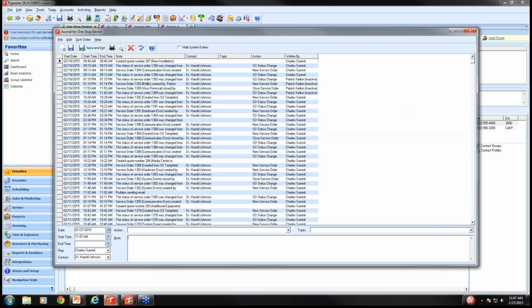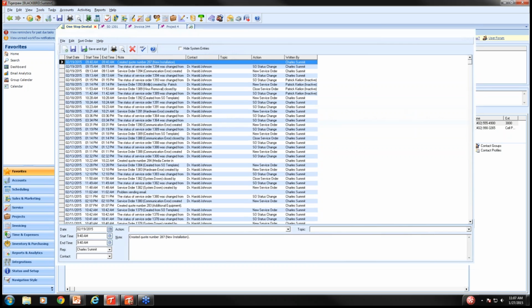TigerPaw supports the journal. These are the date and timestamp notes for everything important that's going on with this one location. TigerPaw makes system entries where you see a quote was generated, a service order being created, email correspondence. So what you end up with in your journal is a date and timestamp list of all the important detail that's gone on with this one site.